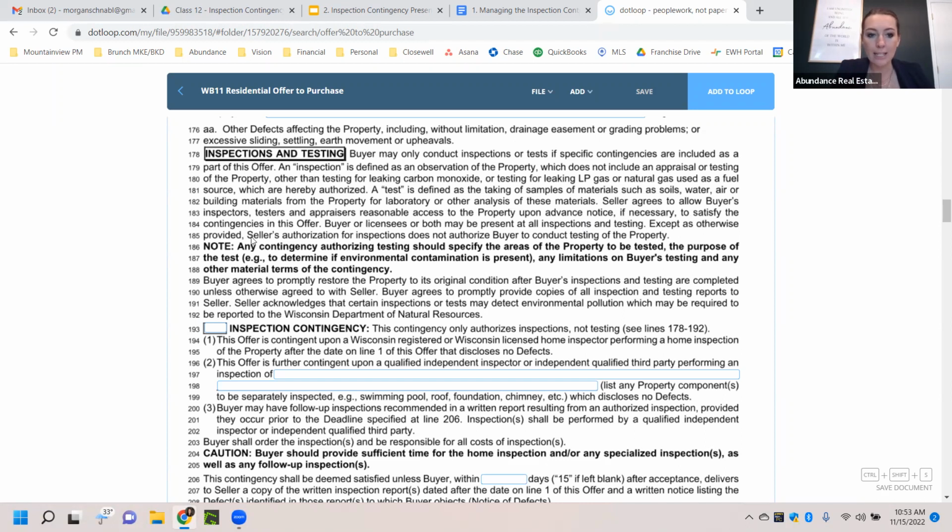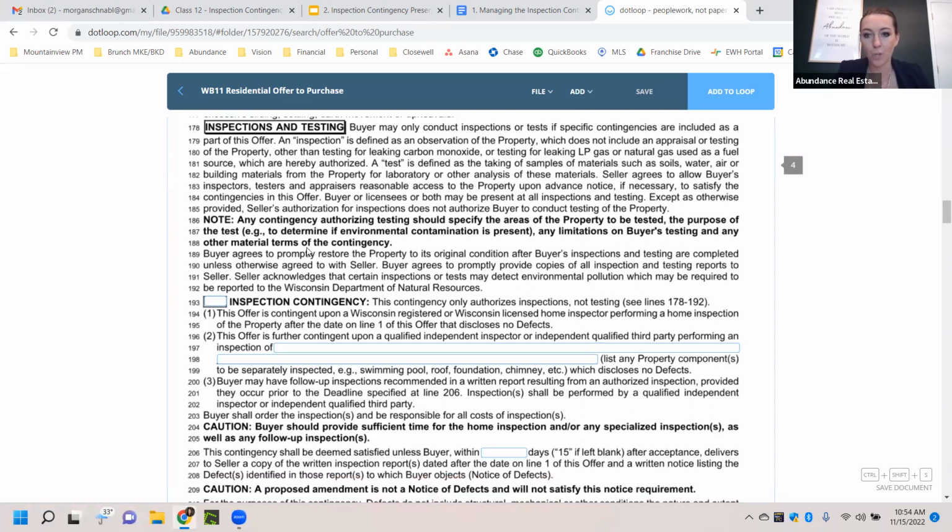Except as otherwise provided, seller's authorization for inspections does not include buyer to conduct testing of the property. Note, it's in bold, right? If it's in bold, you should read it. Any contingency authorizing testing should specify the areas of the property to be tested, the purpose of the test, why are you doing it, and any limitations on buyer's testing and any other material terms of the contingency. Okay, so this whole testing thing, we are very aware now after reading this, you cannot do testing without permission.